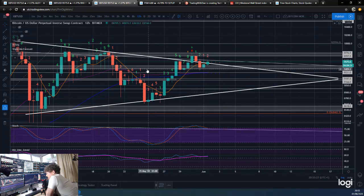So as a trader of this strategy, I'd be looking to take profits on the 9 candle, and then potentially go short if we close a 12-hour candle below the low of the candle, which is here, which we haven't done. Then I'd reopen my long at the close above the high of the candle. So again, that comes in just under 9,800.